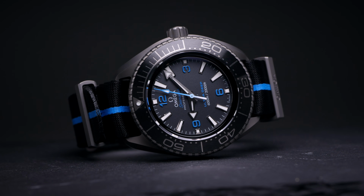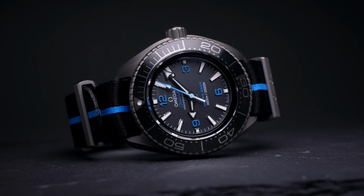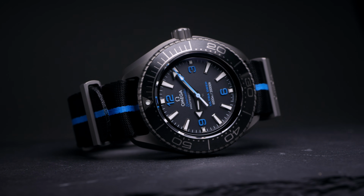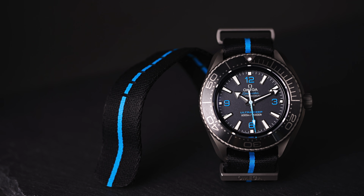It has a brushed ceramic bezel. That bezel looks beautiful. Yeah, and then... You know what I love though? Those blue hour markers. Yes, so the blue, part of it is I love this color combination, the blue and the gray. I just think it's really slick looking. It's very water-centric. Yeah, it is. And it has the blue accent running through the NATO, which I think is really nice.